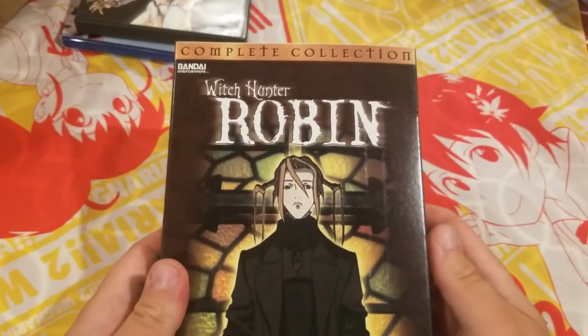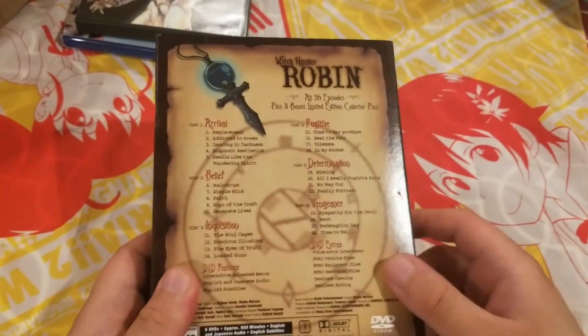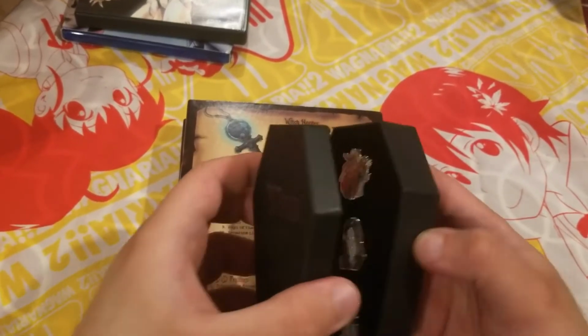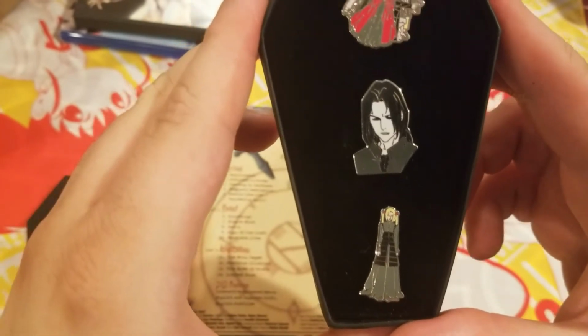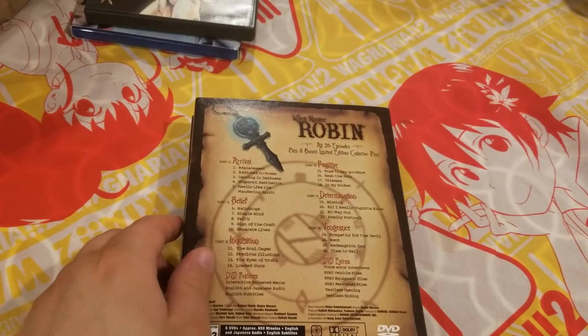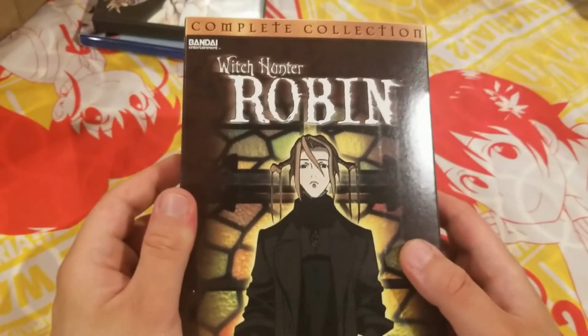Next one here is the Witch Hunter Robin Complete Collection set. This is specifically interesting because this comes with the actual collector pins, which I just happen to have right here. Very unique pins, honestly. As you can see here, it encompasses the show pretty well. I didn't even know these pins even existed, but apparently they do. But yeah, it's a nice extra for the series here. This comes with the whole set, and just a different version of it from Bandai Entertainment. So, let's get the next one.